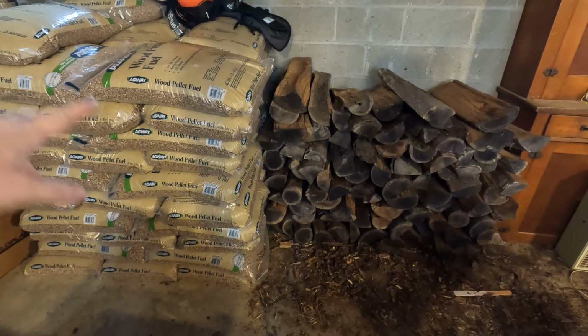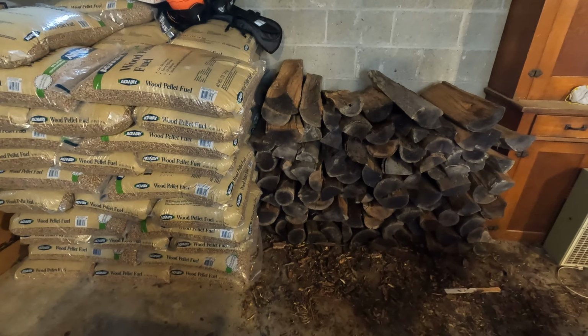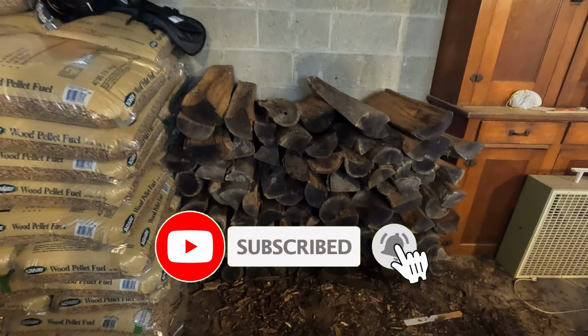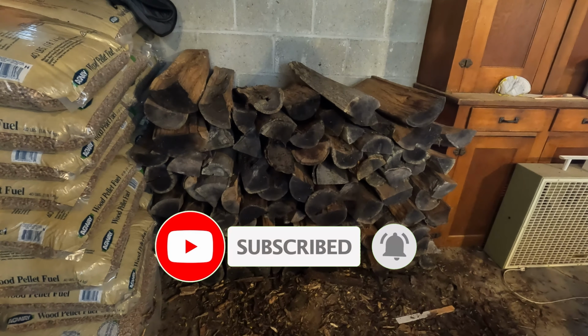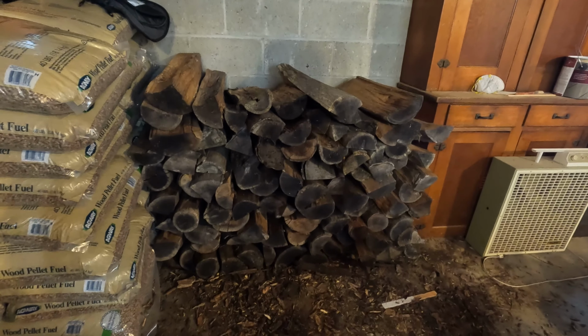So here you can see pellets that we have left. That's a little bit over a ton of pellets left to get us through the rest of the winter in the pellet stove. Here I just restocked the inside firewood for just coming out and grabbing for the wood burner.